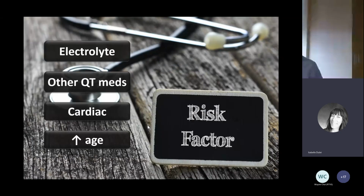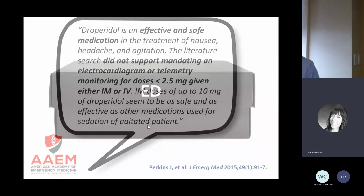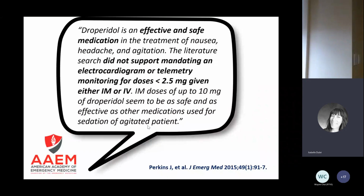When should we care? Any QTC prolonging medications, electrolyte abnormalities, other QT meds, cardiac disease, and increased age are all risk factors for worsening the effect. We use this in the ED. I'll summarize by saying back in 2015, there was a position statement by the American Academy of Emergency Medicine, before all those studies I just showed you, that looked at all the data up to that time and found that it was effective and safe, and that we don't even need to necessarily get EKGs in everybody prior, as long as the dose is less than 2.5 milligrams. So I hope you get this drug at some point. It is really, really good for a lot of conditions.